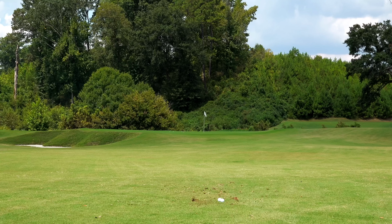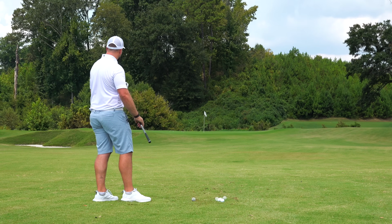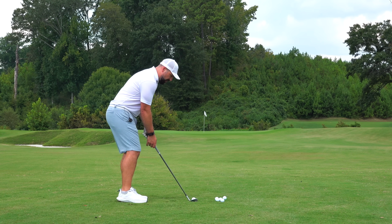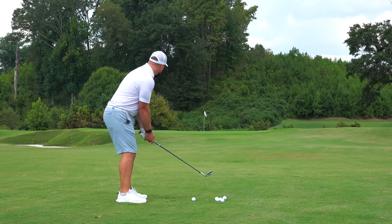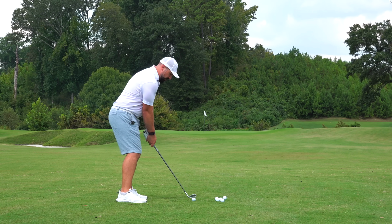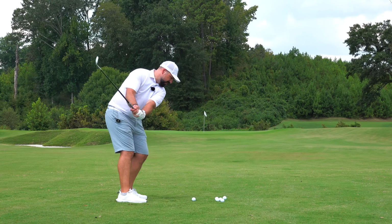But their real selling point for this wedge, what they're desperate to try and capture the attention of the better golfer with, is that lower launch, that control of spin. I've got a 58-degree wedge here, and what I want to try and do is just flight it down a little bit. I don't want this ballooning up in the air.